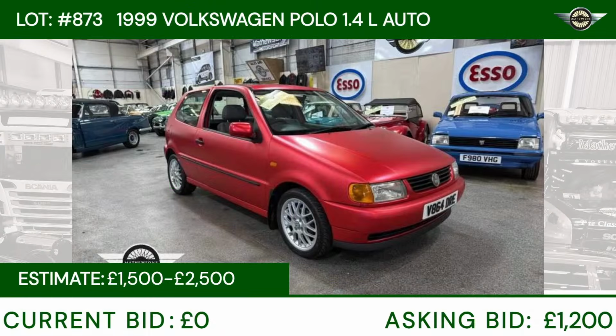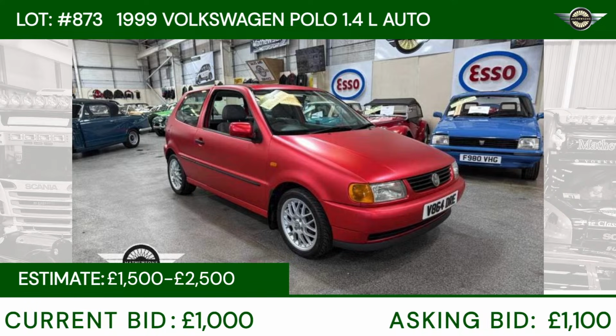In the end, 873 is a little Polo that's been wrapped. Look at that, it's a fancy little thing, isn't it? The wrapped Polo. Who wants to start me at £1,000? Start me at £1,000 and we'll move on. If not, it'll have to go in the timed auction. Anyone want to start me at £1,000? Can't start much lower. I'll start, just so it sounds better, at 900 if it sounds a bit better.